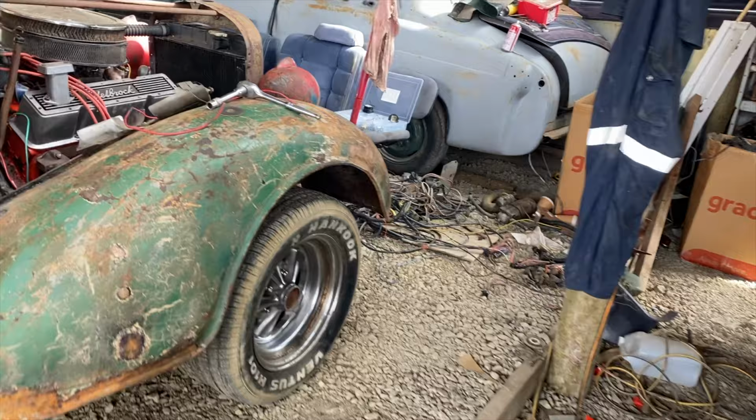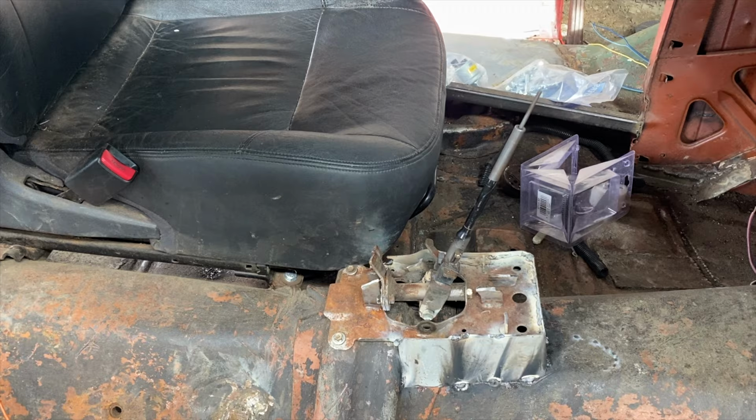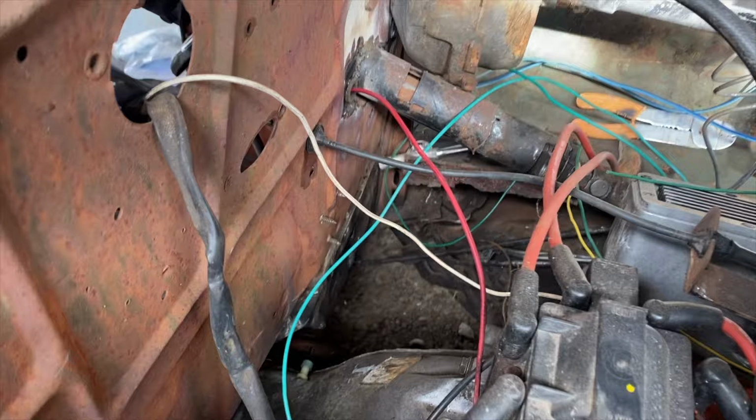Well, we're working away on the rat rod. We've mounted the gear shift in, made up some linkages for it. We're just going to pull them off again and weld them up.